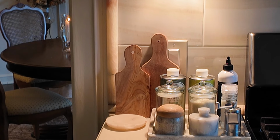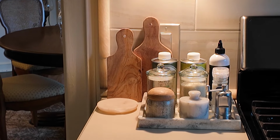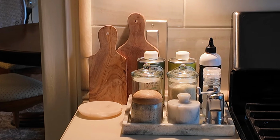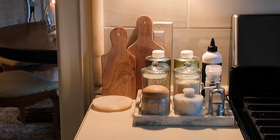Over here on the other side of the stove, we have lots of cooking necessities like oils, salt, pepper, and a really great way to just keep those looking really beautiful is keeping them in pretty jars or picking ones that come with really pretty packaging on their own and then consolidating all of them in a nice tray. I love this marble one from Home Goods.